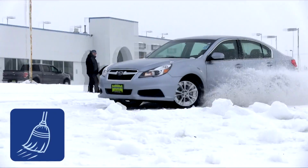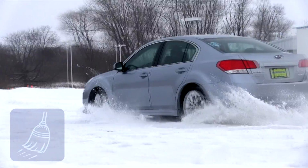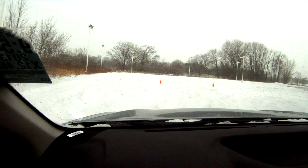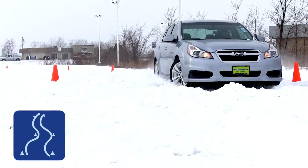Featured in this video is the 2014 Subaru Legacy. Planted almost like a tank through the snow, the Subaru was very impressive, handling through the slalom as well as through the sweeper corners.